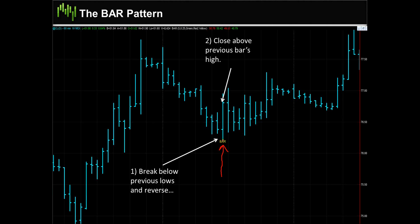And you can make that green dot larger or smaller if you want, but there's a small green dot on my chart here. It may be a little difficult to see, but that is the bar pattern that's being triggered here.